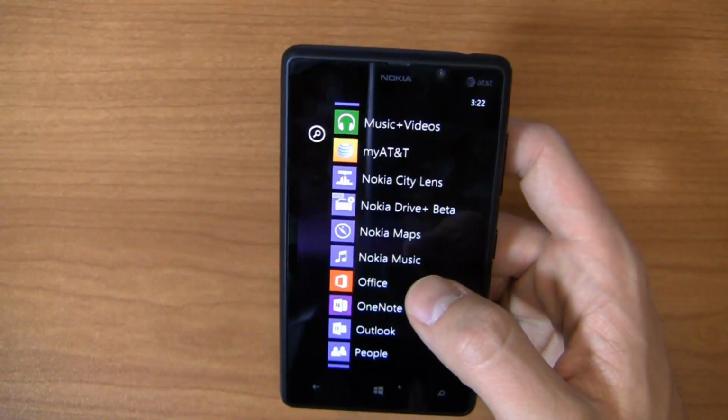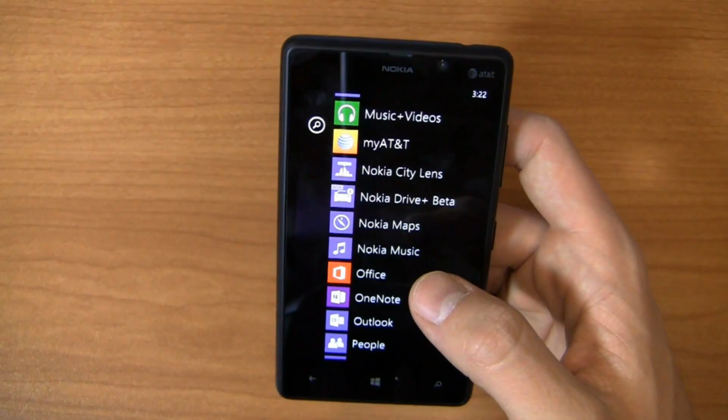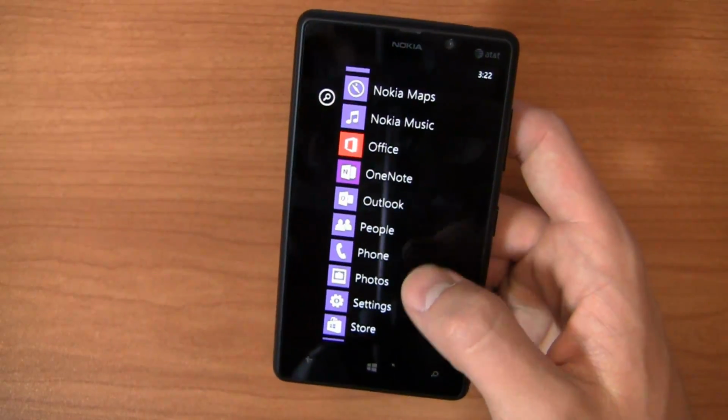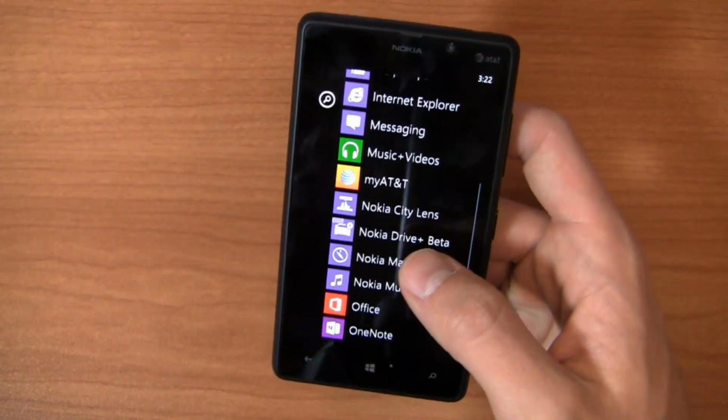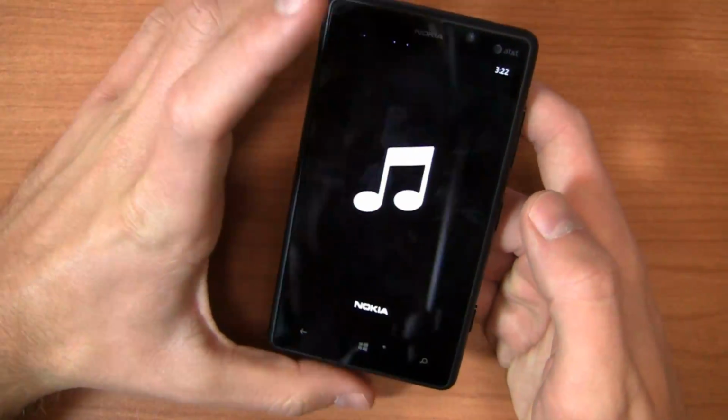Google Maps is arguably one of the reasons that keeps a lot of people on Android, or one of those great selling points of Android, I should say. Nokia Maps is a great option as well. Not to say that Bing Maps doesn't come with some sort of turn-by-turn direction mode, but this takes it to a whole new level. And then of course Nokia Music as well.